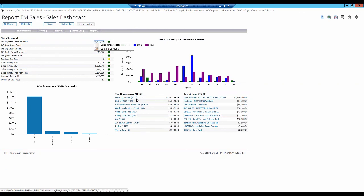So my top 10 customers are listed here. Dove equipment is number 1, and the compressors we've been building a lot of is my top item. But if I didn't know very much about Dove, I could drill into them and have it Google their account. It'll just drop it into a Google search for you, and you can start looking and researching that account. Or I can go and take a look at what the customer snapshot might look like.